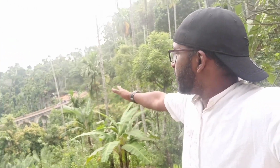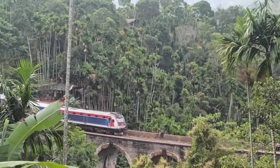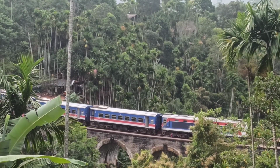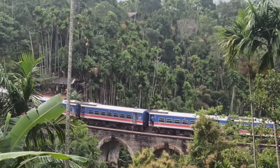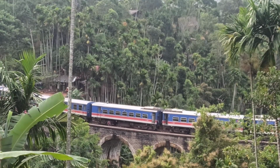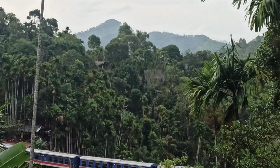From here we can right away see the bridge, and there's a train approaching. So guys, this is the view from the hotel. Anybody who is interested in looking at the train and the Nine Arches bridge should book this place. It's Nine Arches Jungle Inn Hotel.